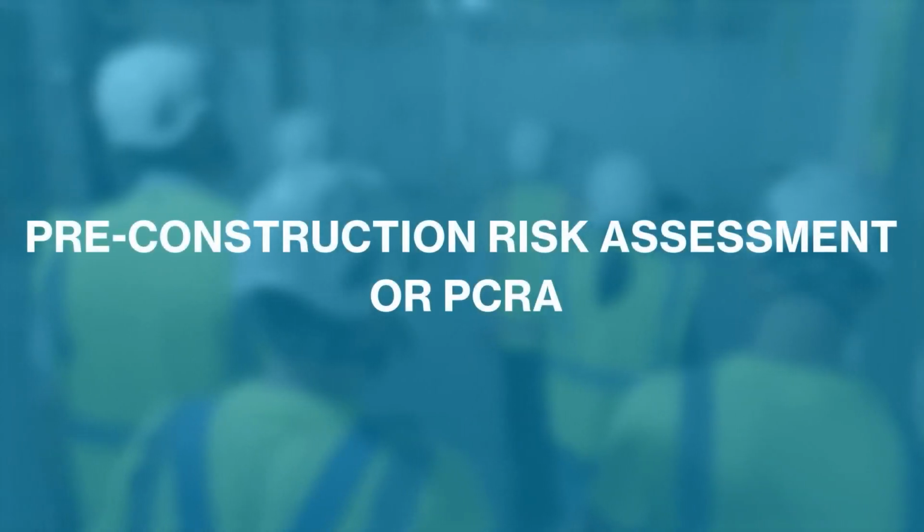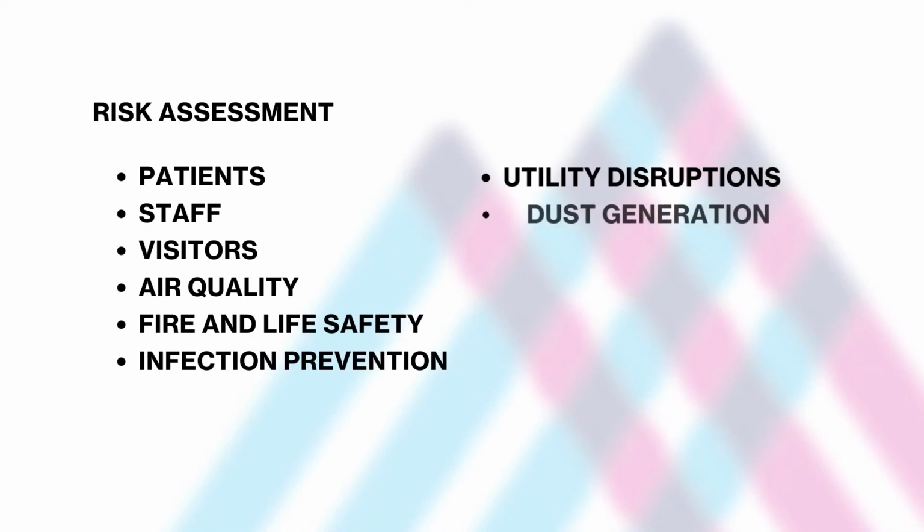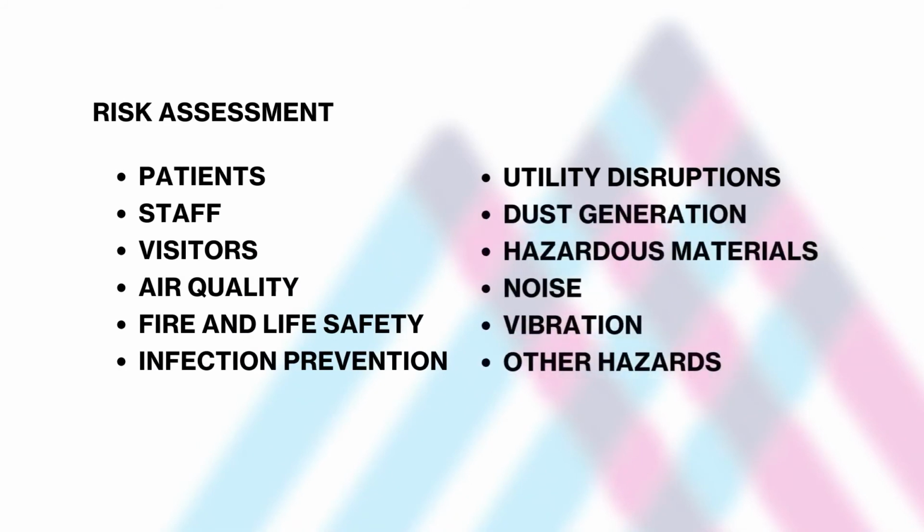Pre-construction risk assessment, or PCRA. In advance of the start of a project, Mount Sinai must perform a risk assessment to determine the level of risk the construction activities will present. The assessment covers potential risks to patients, staff, visitors, or assets for air quality, fire and life safety, infection prevention, utility disruptions, dust generation, hazardous materials, noise, vibration, and any other hazards applicable to the work. The pre-construction risk assessment will help to set the ground rules for the project relative to health and safety.